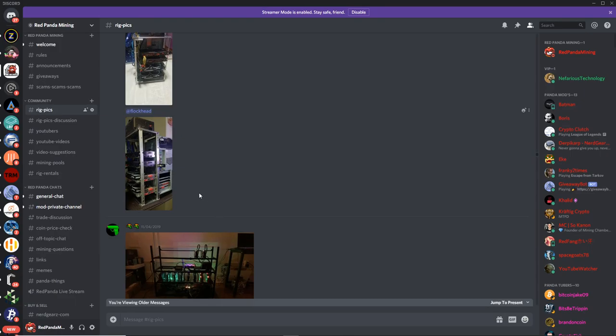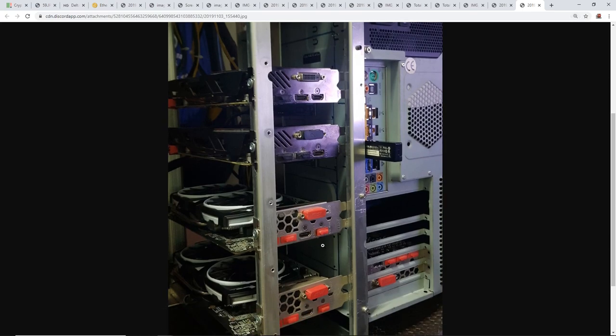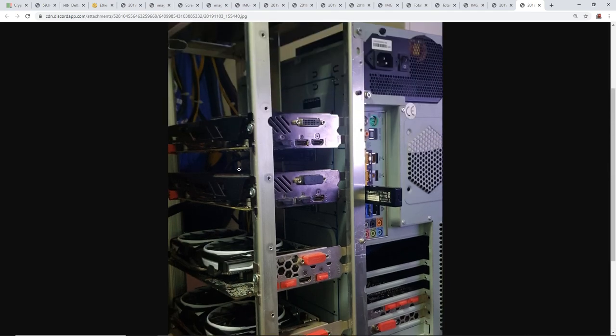All right, Flockhead. Oh, you got one more pick here. Let's keep it going. Ooh, all right. Oh, the IO shot. Very nice. Yeah, these are the MSI Armor Edition cards, and two Gigabyte Edition cards here at the top.